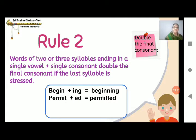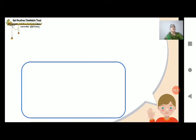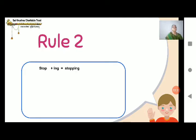Permit plus ed. I don't say permited, I say permitted. So there is a stress. Occurred. So there is a stress. Controlled. I don't say controled, I say controlled. So double L. Next is, in rule number 2, more words.